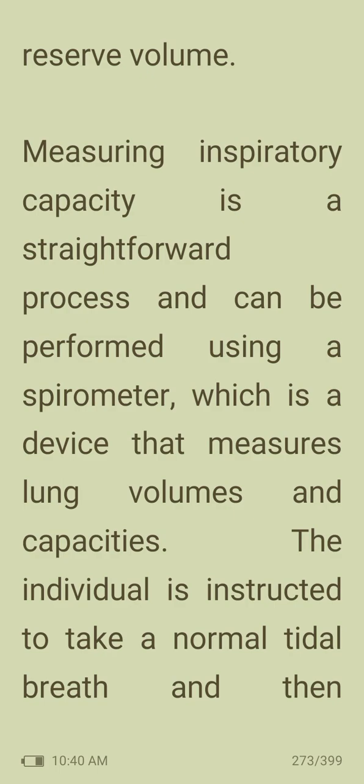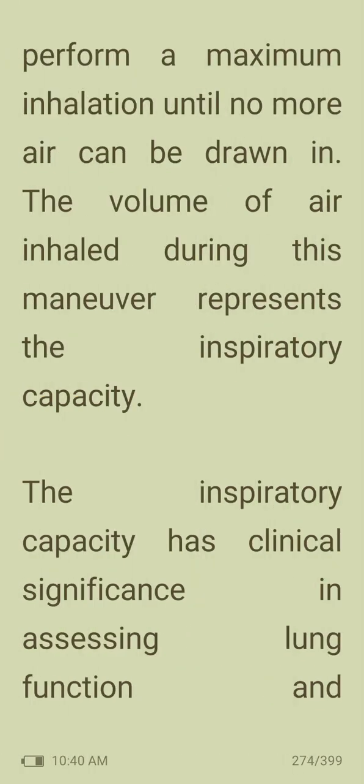Measuring inspiratory capacity is a straightforward process, unlike some other processes, and can be performed using a spirometer, which is a device that measures lung volumes and capacities. The individual is instructed to take a normal tidal breath and then perform a maximum inhalation until no more air can be drawn in. The volume of air inhaled during this maneuver represents the inspiratory capacity.